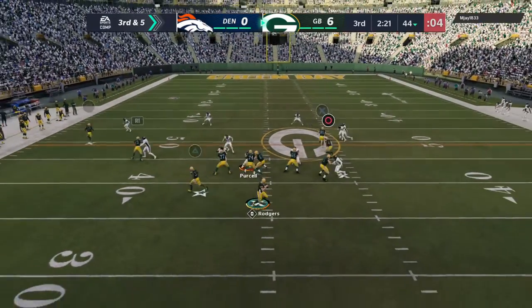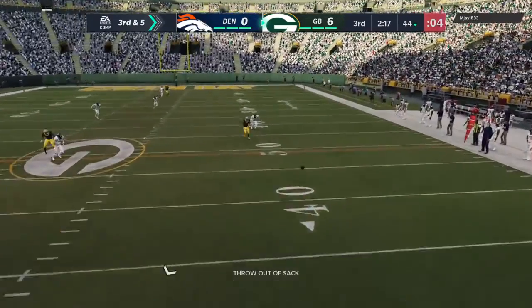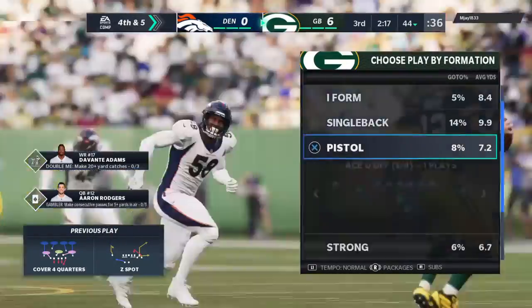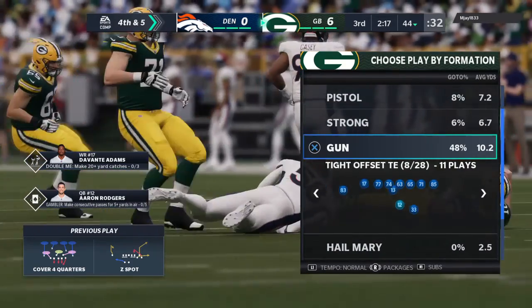Rodgers again now. Hit as he throws there, incomplete. Has to be a little bit of frustration there. Back-to-back incompletions. Receivers blanketed on both attempts, this time on 3rd down.